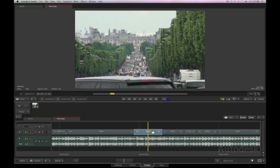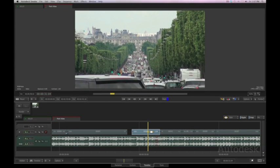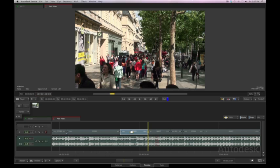Let's hit the R key, turn on ripple. Let's do the same thing. I start to slide this. What's happening? All the media after this is going to ripple according to my adjustment. The tail frames of the clip to the left of this segment is going to be altered and changed depending upon how far I drag this clip to the left. And after I slide to the left, if I slide back to the right, there will be a gap because I altered the tail frames of this segment to the left.